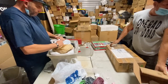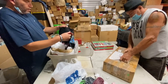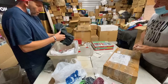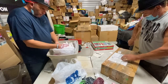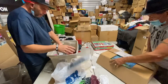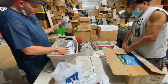New stuff. That's a cute top. Brand new. More brand new clothes. I remember when I used to wear those type of pants. Just piles of brand new clothes, and it's just nuts. Oh my. This is so much new clothing. What are you supposed to do with all this?